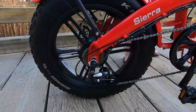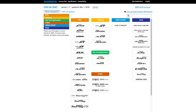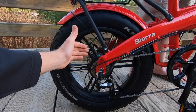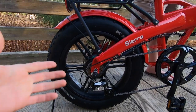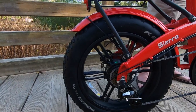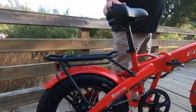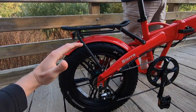The drivetrain right here is one step up from entry on the Shimano component group set. It's Shimano Altus, okay? And then the cassette is 14 to 28 tooth, which is a more limited range than a full-size mountain bike. But the motor on this thing, I think we were saying, is that 500 to 900? Uh-huh. Yeah, that's pretty intense, especially when you combine it with a smaller wheel diameter.